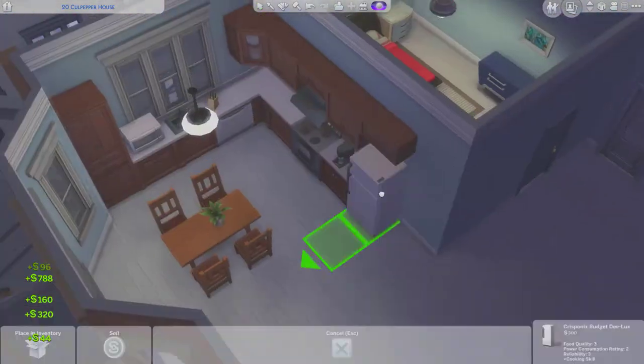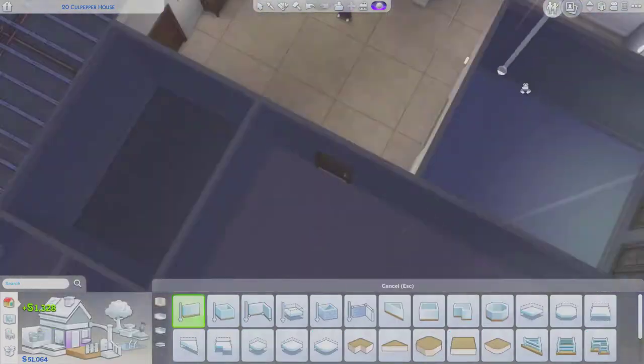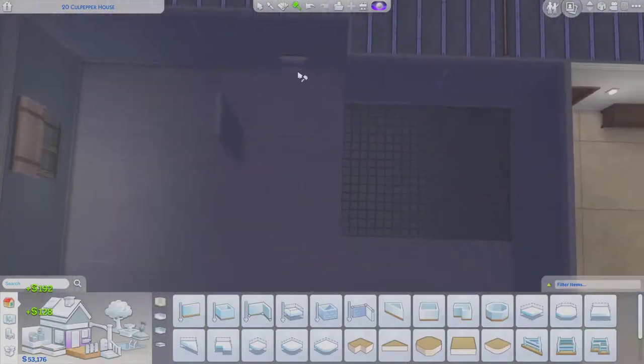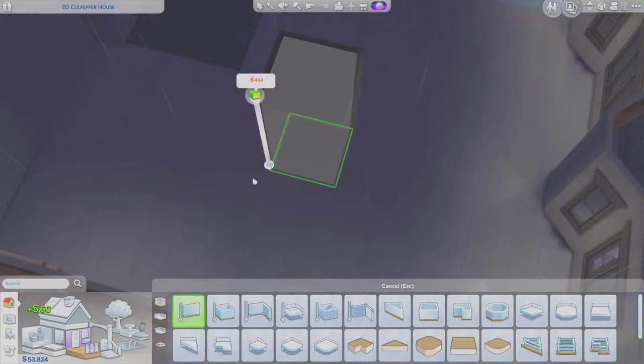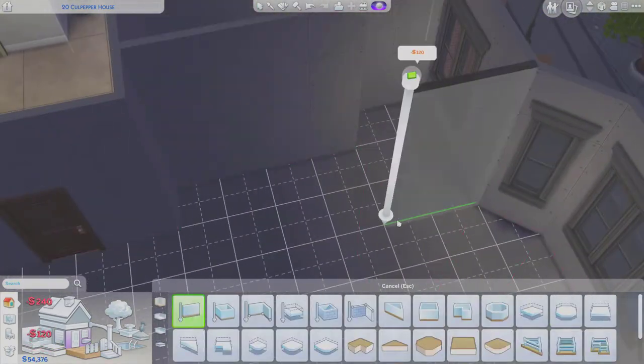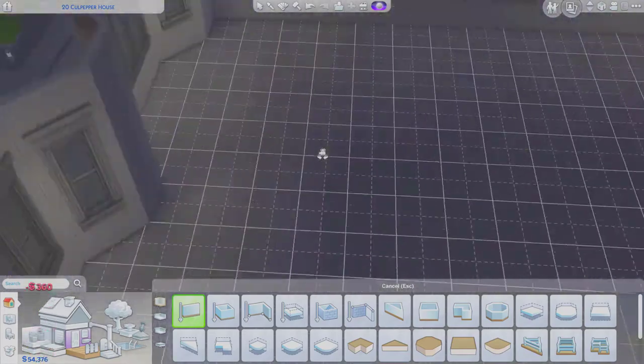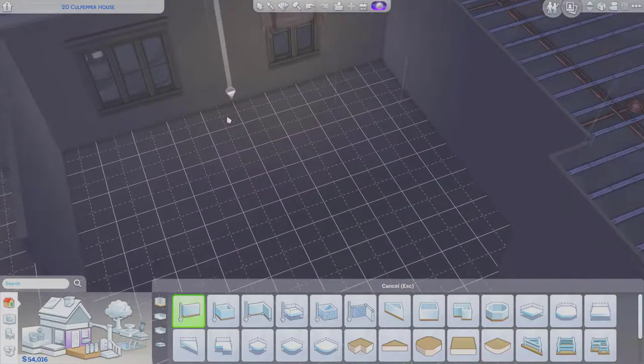Today we are remodeling the 20 Culpepper apartment where the Rasoya family lives. This apartment remodeling is for my save game. Yes, I didn't let you know I was creating a save game for all of you to use. But hey, here we are. There are numerous similar YouTubers that are creating save games, so I wanted to give it a shot.